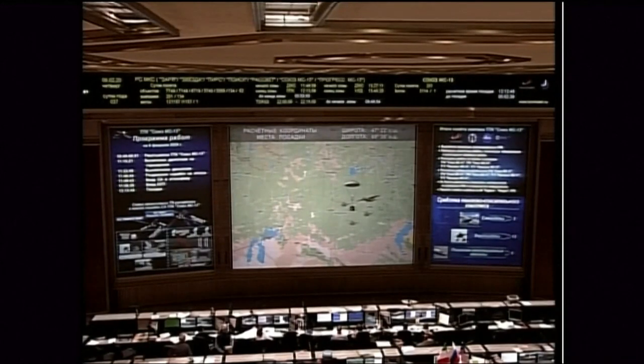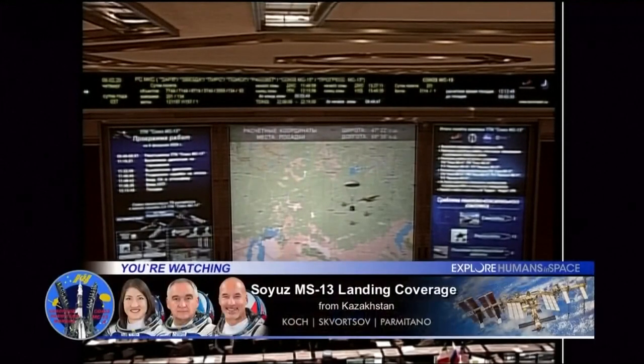Soyuz MS-13 continuing to make its way down. Just a few more minutes, scheduled to touch down at 3:12 a.m. Hopefully we'll get a little bit of video back. There it is. Inside, Christina Koch, Luca Parmitano, and Alexander Skvortsov.